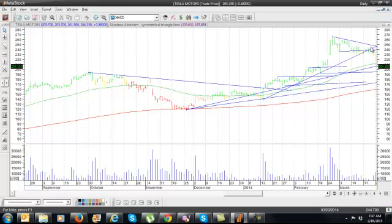Draw a trend line down. Let's see if it'll make it. And then also make a support. If it starts breaking, or breaking here, guess what? You can get out. You had a nice move if you bought here, or if you bought here, up to here.